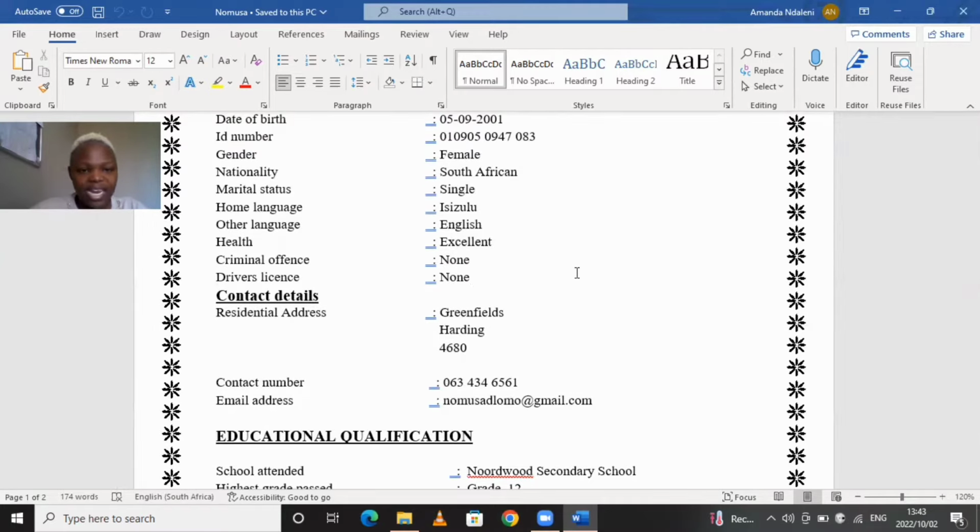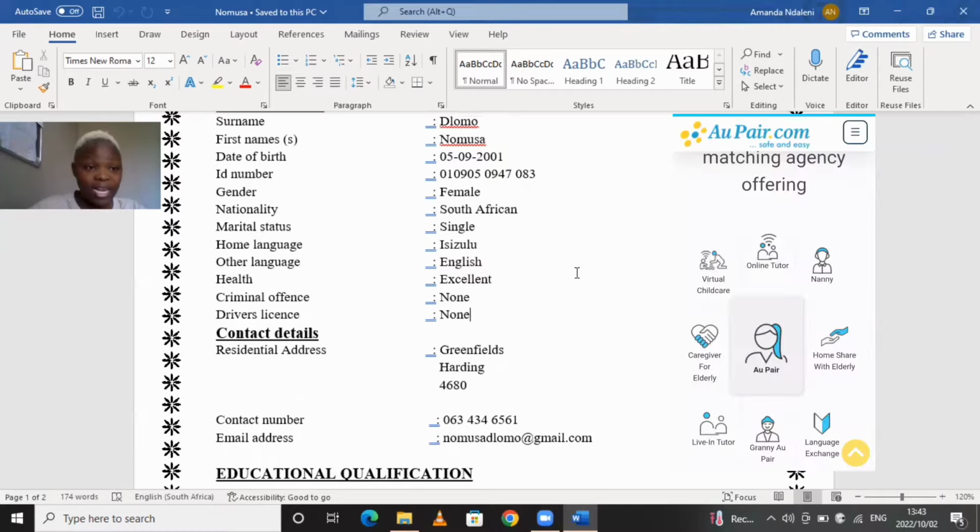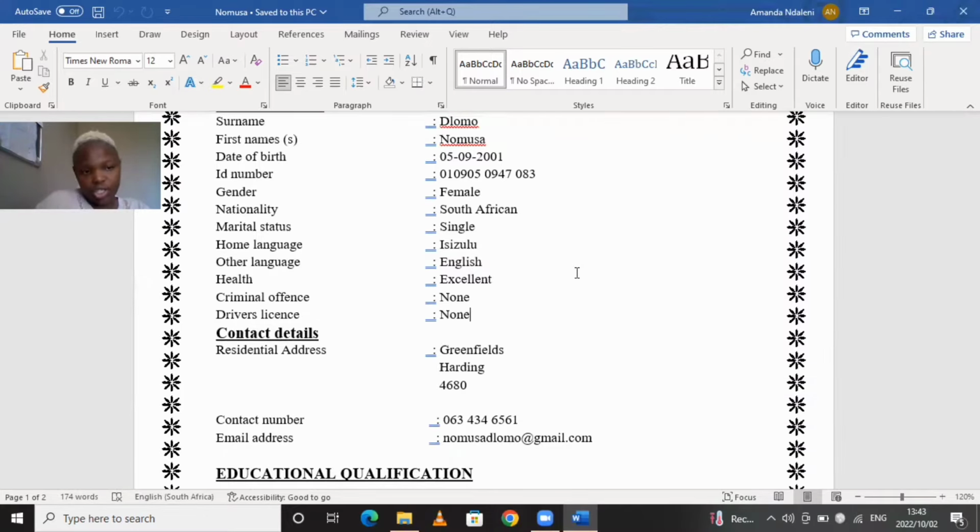This part, the driver's license part, is very important because you need to make sure that your employer sees if you do have experience in driving, because maybe the type of job that you are applying for is driving trucks or assisting or being an au pair. When you are applying for an au pair job, you need to have a license, because there's a time when you're going to take the children to school. Some kinds of jobs need you to have a driver's license. So this part is very important.